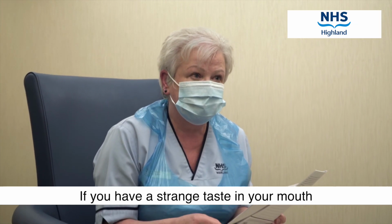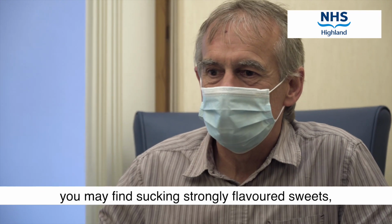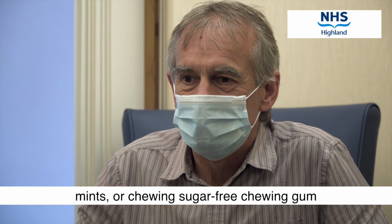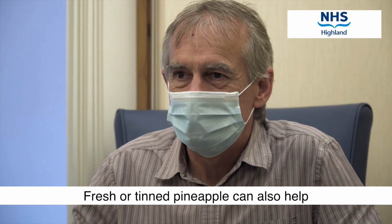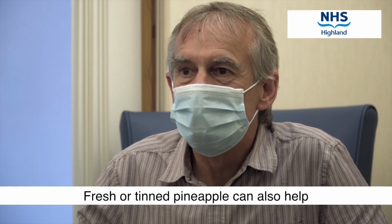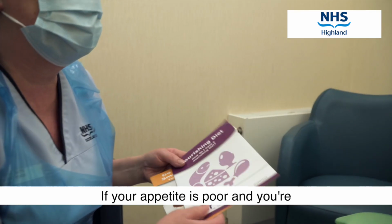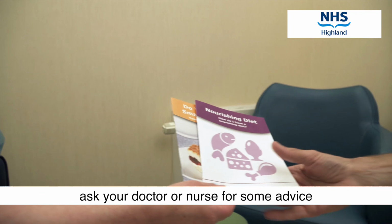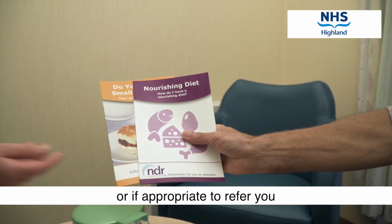If you have a strange taste in your mouth, you may find sucking strongly flavoured sweets, mints, or chewing sugar-free chewing gum can disguise this. Fresh or tinned pineapple can also help with this symptom. If your appetite is poor and you're losing weight, please ask your doctor or nurse for some advice, or if appropriate, to refer you to a dietitian.